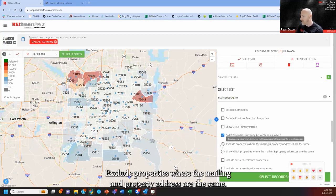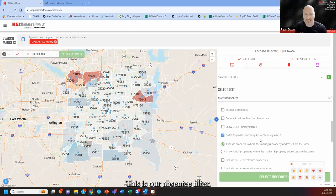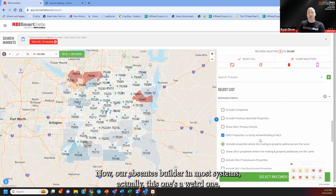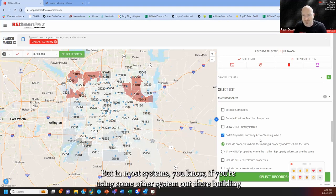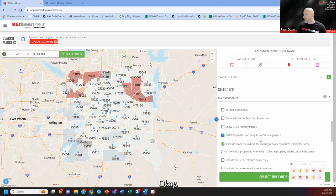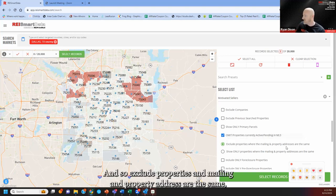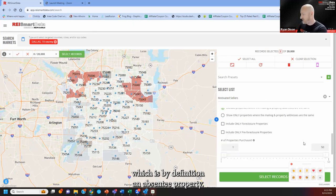Exclude properties where the mailing and property address are the same. This is our absentee filter. Now, our absentee filter, this one's a weird naming convention. We're actually changing it to the absentee button. But in most systems, if you're using some other system out there building lists, it is going to be called non-owner occupied or absentee. So exclude properties where the mailing and property address are the same, which is by definition an absentee property.